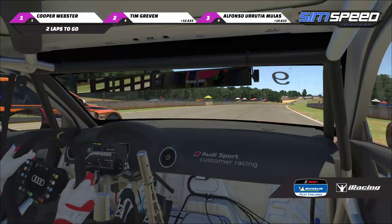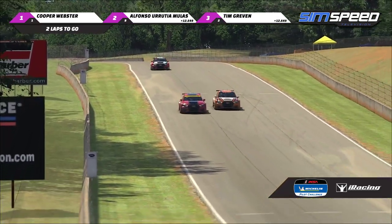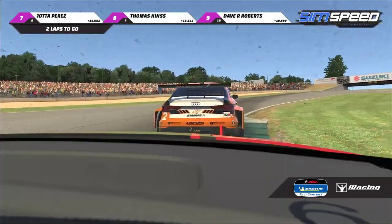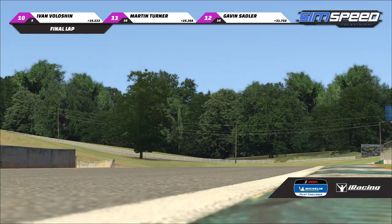He's going to pull out here and try to take that outside line like Preston did. In fact, looking very strong here into the braking zone. See what he can do. Grevin does have that inside line, the preferred line. Mullas will give it up for now. We're coming around to one lap to go. This is going to be tense.